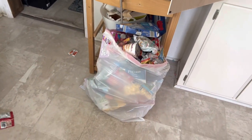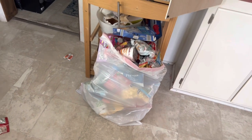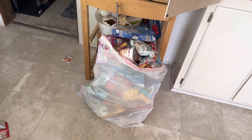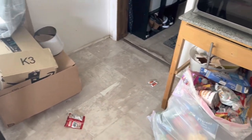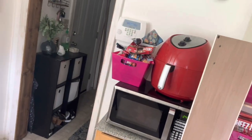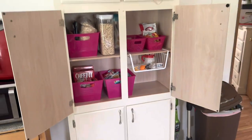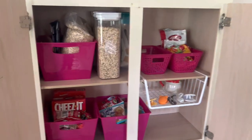I got rid of a lot, as you can see, which is stuff that was expired, had been opened, stale, junk food that I'm really trying not to eat, stuff like that. So we got rid of this trash bag of stuff in there and also that bin up there that's full of trash. I'm going to keep the bin, but as of right now, this is what it's looking like. So yeah, it looks a lot better and I hope this works a little better for us to keep up with.